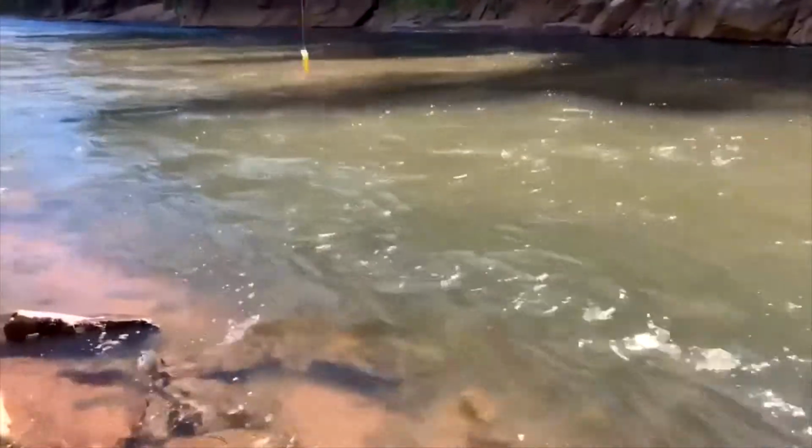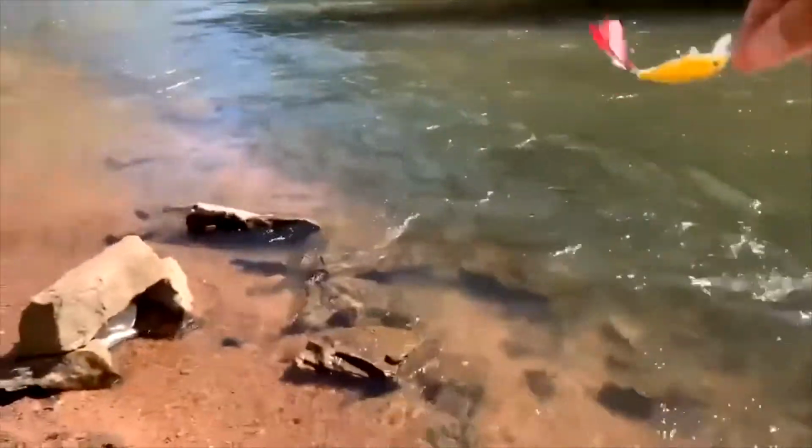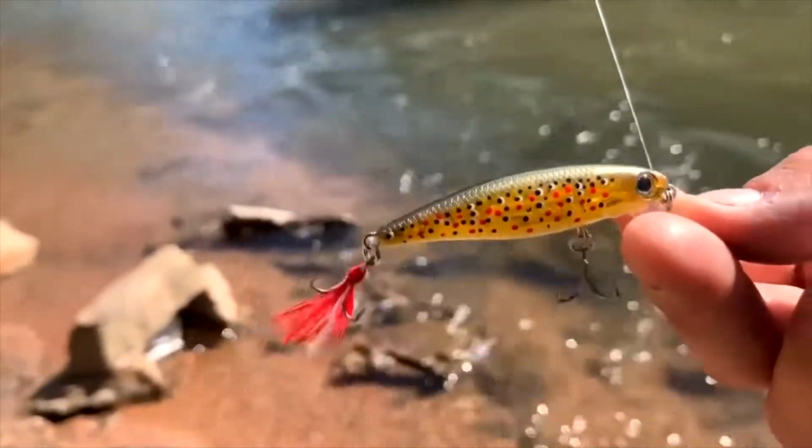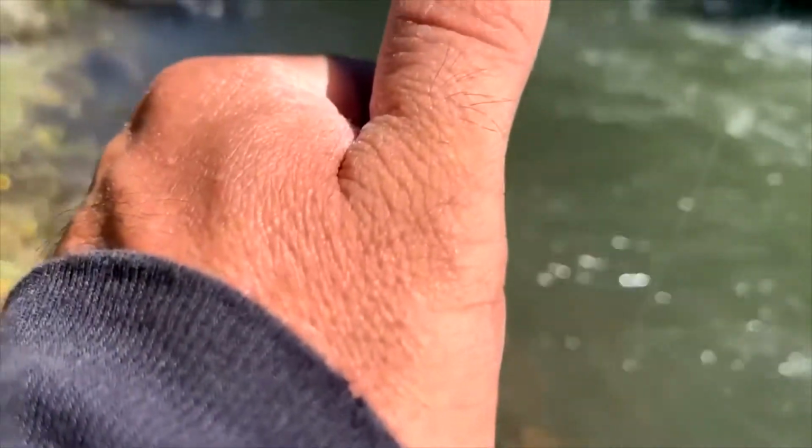Alright, so Reno's been getting into those tigers, so he's letting me use his HD trout lure that he's been killing it on. So let's see if we can get one off of this brown trout pattern. Maybe that's the key. And I noticed this has a feather on the back. The ones I'm using don't have a feather. So maybe that's the key here, guys. So pretty much, it's gonna be a grinder.